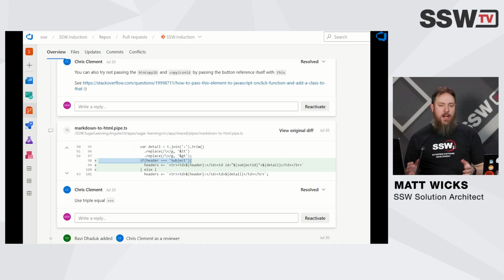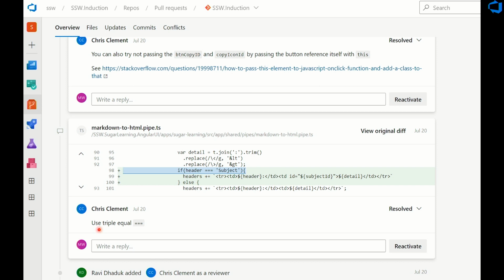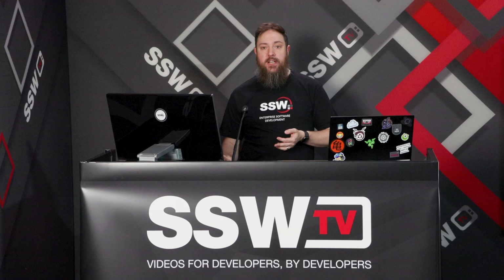Now, back to the PR on Azure DevOps. We had a comment on there that was resolved. So I can see here, this is saying view original diff, so it looks like it's already been actioned. If header triple equals subject, and then it says use triple equals. So most probably this is a TypeScript file. Somebody used double equals. They didn't know to use triple equals. There was a comment made to change it, and then it was resolved, and that change was made. That's really cool.